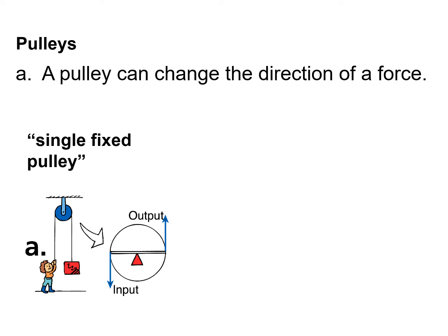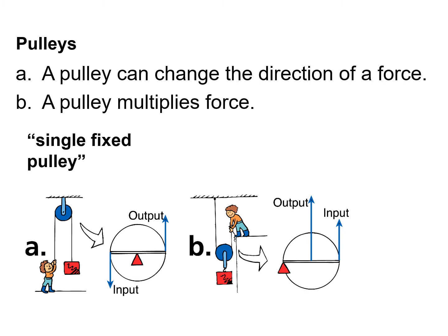Whereas if you lift it up, you're going to be using your triceps and your back. You're liable to throw your back out if you lift something the wrong way. So we might use a single fixed pulley to change the direction of a force. But pulleys don't have to be fixed in place. You can have what's known as a movable pulley.